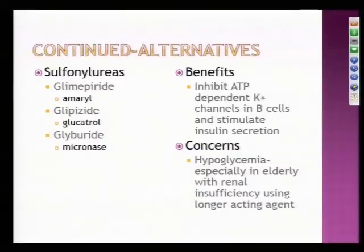Sulfonylurea is less and less used by endocrinology, forced to be used sometimes by insurance. The ones that we have available that are still being used on the market are glimepiride, better known as Amaryl, glipizide, which is Glucotrol, and glyburide, Micronase, DiaBeta. What they do is similar to the meglitinides. They inhibit the ATP-dependent potassium channels in beta cells and stimulate insulin secretion, with longer duration of action. And that is a concern, especially in the elderly.